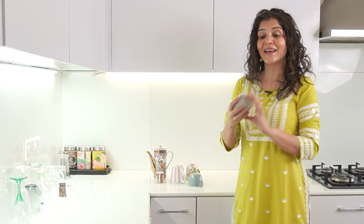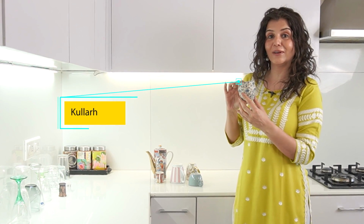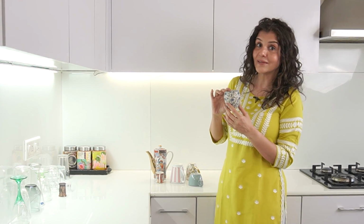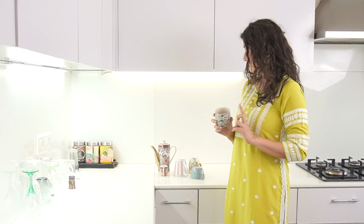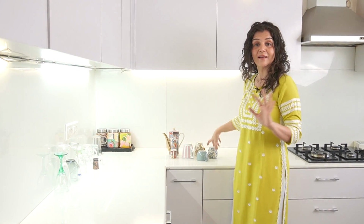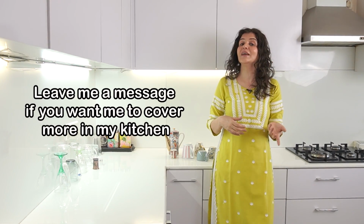And then sometimes I like to give that original kullar flavor, in India we call it kullar. I don't know what the name is in English, but if you know the name for kullar in English, drop me a message below. So that's my tea and coffee and the glasses and the plates and the forks and the knives. There's a lot more inside my kitchen. I'm going to take you in next time.